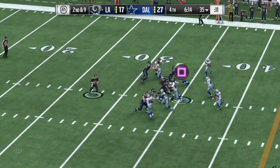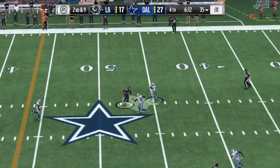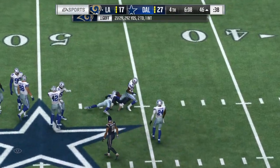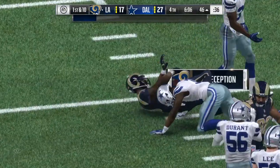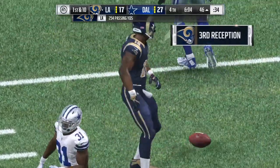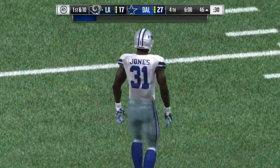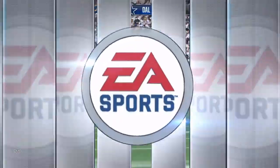A play fake to Gurley. Now Goff. He has Britt over the middle. And he'll be taken down, but not before he gets into enemy territory. Love the call by the offensive coordinator, recognizing the situation very well, calling for the play-action pass, and completing it.